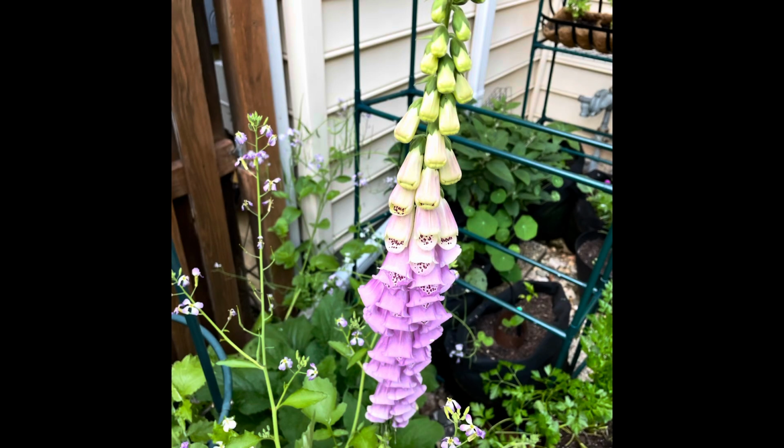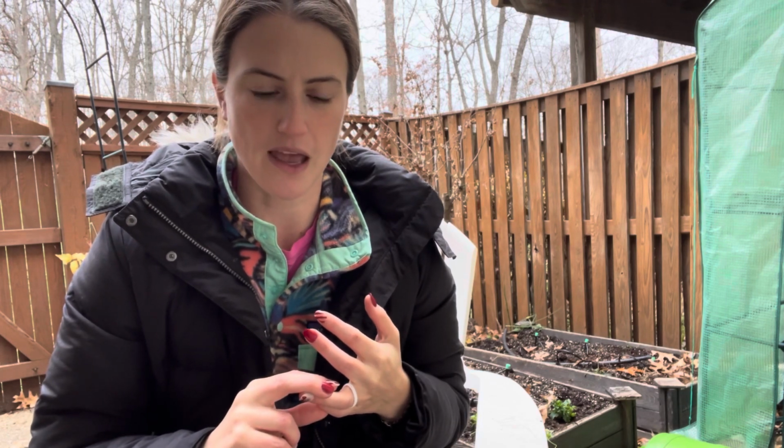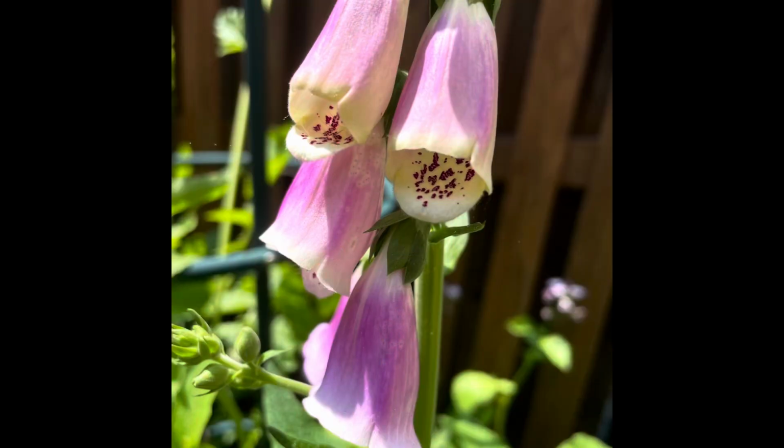I was obsessed with foxglove this year. I absolutely loved my foxgloves. I did a couple different varieties. I had the Foxy foxgloves, that were a first year blooming foxglove. And then I also had a foxglove, oh my gosh, I'm blanking on the name. If I can remember the variety, I will put it in. Excelsior foxglove, and that is a second year variety.